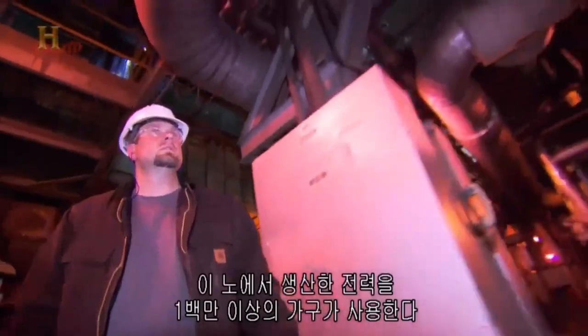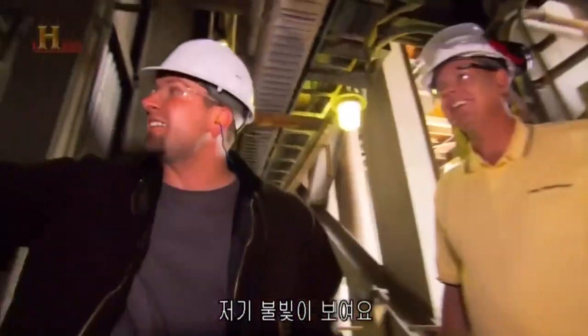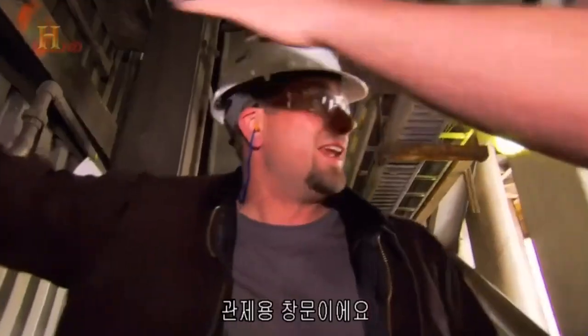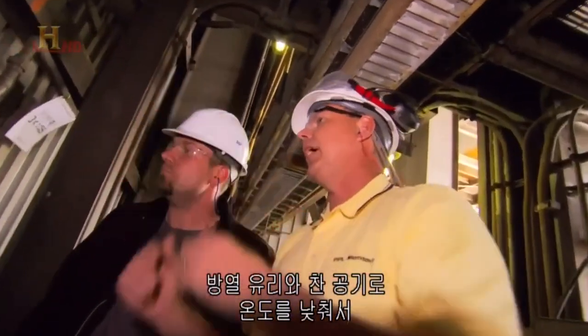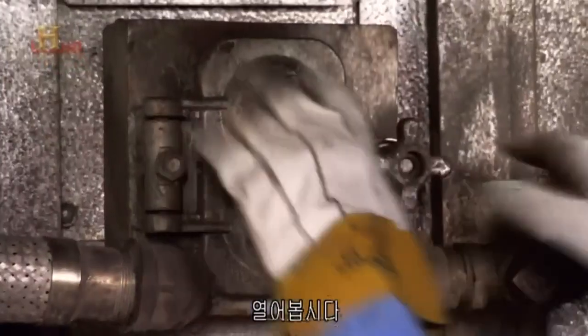These furnaces generate electricity for over 1 million households. I can see it glowing in there right now. It's like a pink glow through that window right here. Right, I've got an observation port. You can see we've got some protective glass and some air that's cooling that port right now, and you can see the fireball through the glass. Let's open it up.